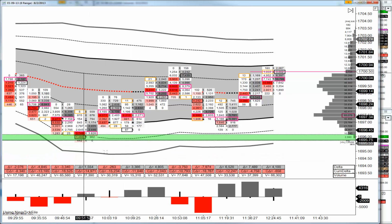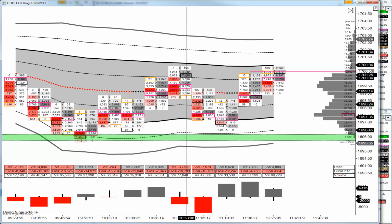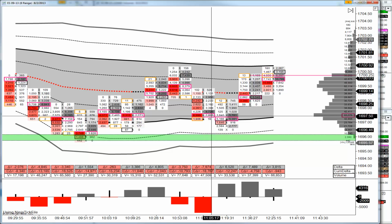So at 10 o'clock, you can see here that where I got long, there was some absorption and some buyers stepping in. There was quite a lot of buyers stepping in here, and we see the market react and push higher, and we see rotations up to VWAP and the developing value area high. We see some sellers responding, and we see a rotation back down to my entry, and again there was a big passive buyer at 97.5, and I ended up adding full size to my position again here.